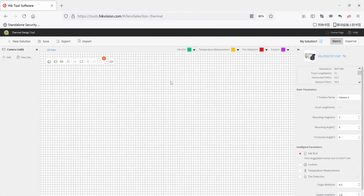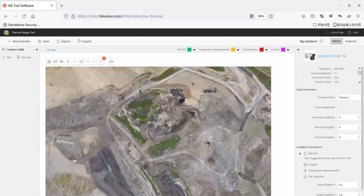So the first step for the thermal design tool is to import a map into the solution. Usually you can import a project map, or you can also do a site map based on the Google Maps. So what I did just now is I just did a crop screenshot of the Google Map, and on the Google Map, there is a function called measure distance. So you can just measure a distance like 100 meters or 200 meters, and then just do a screenshot. So you will see how long this distance is.